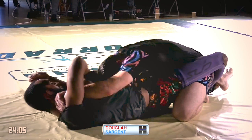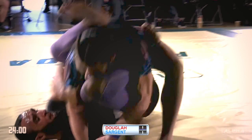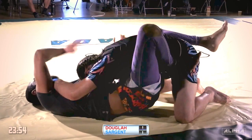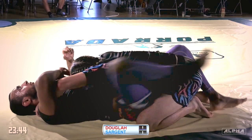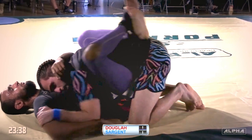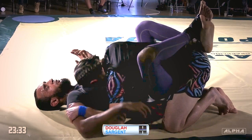Maybe post. Mo now sits up, stands in his guard, but I think Omar seems to be just very comfortable striking continuously from his close guard. Omar stretching his neck out, posting on his hip, again looking for space. Omar just seems to be very content, looking for space to strike, and not keen on any submissions.